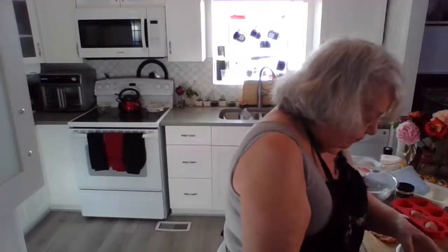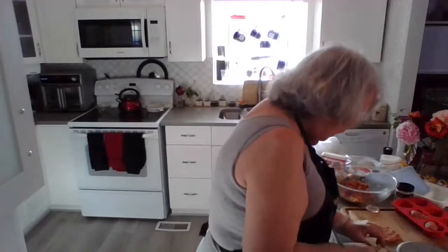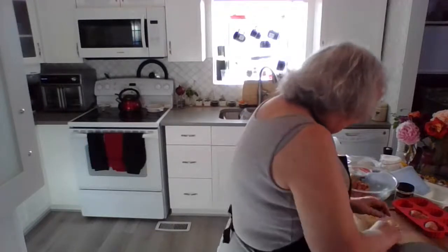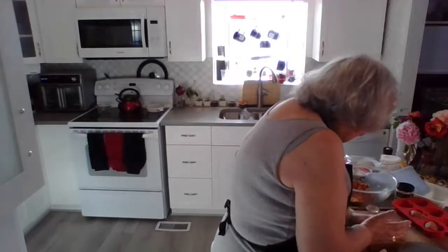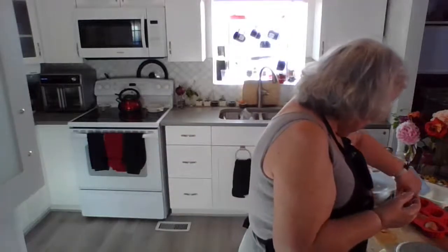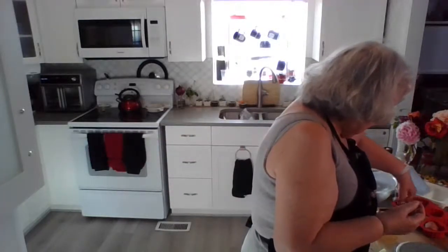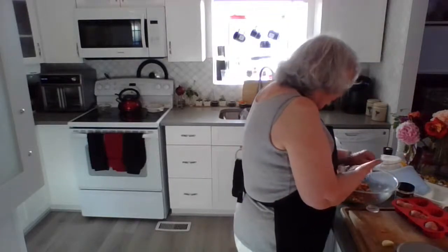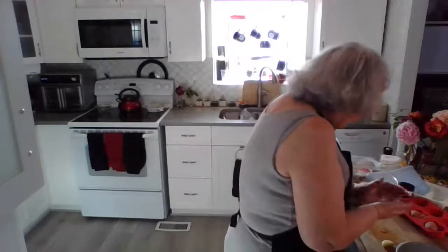Okay, so I'm going to put half a baby bell in, like that. Now the interesting thing is I'm not going to mark which ones have got what in, so that's the surprise. What did I get? It's good. Do another one. Oops.